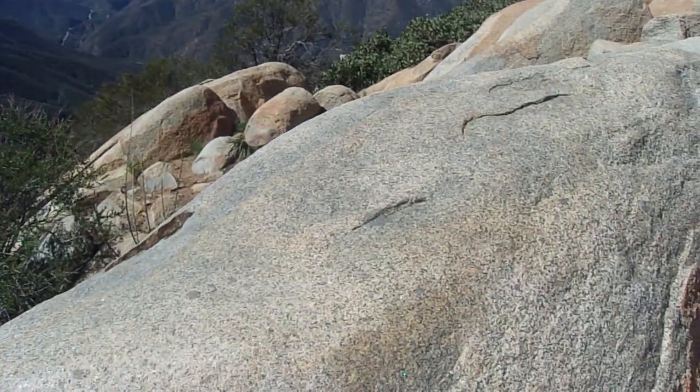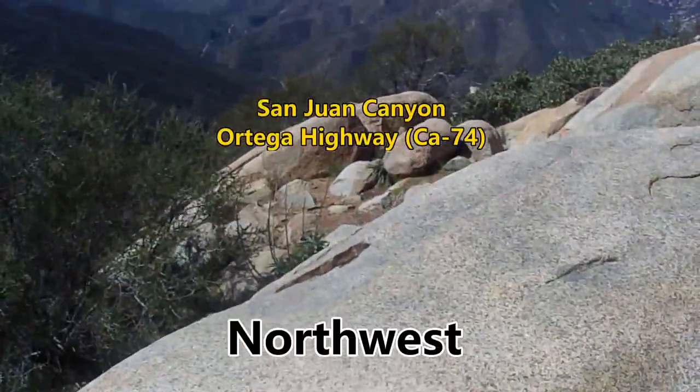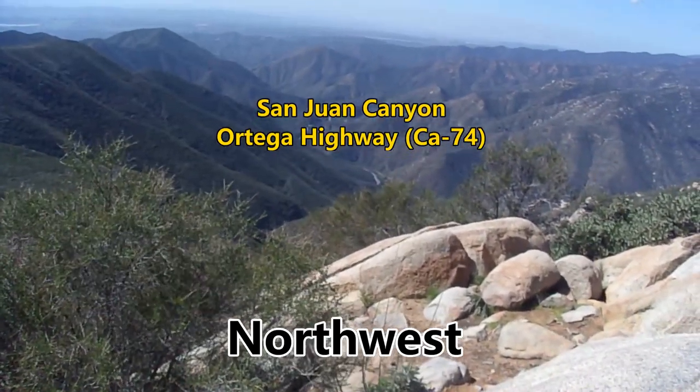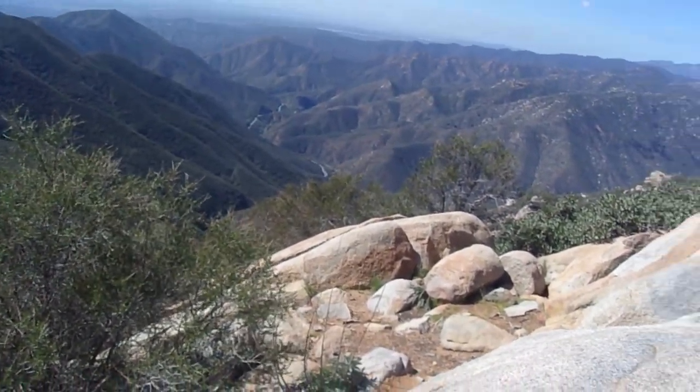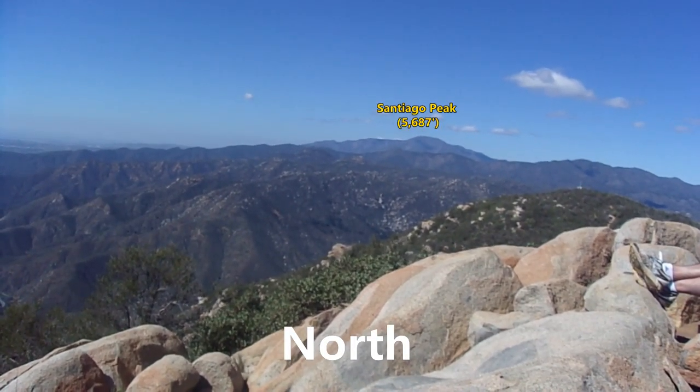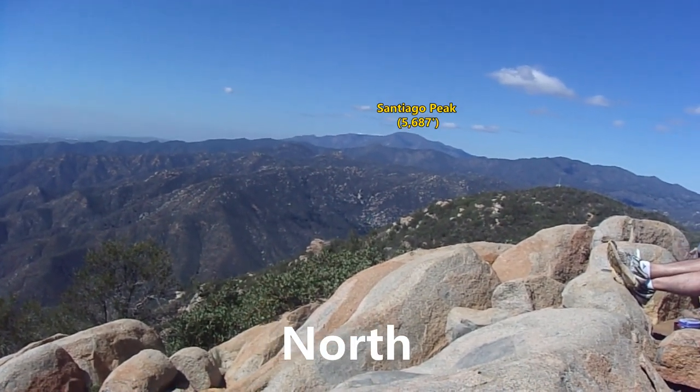Hello, this is Brian again. I finally made it to the summit of Sitton Peak. Here are all the boulders that you scramble at the very top. We are now looking down towards Ortega Highway in San Juan Canyon. We are also looking out towards Santiago Peak at 5,687 feet.